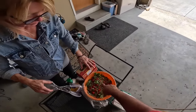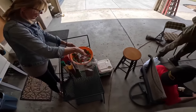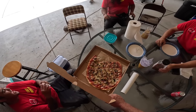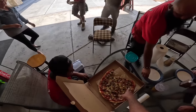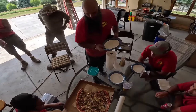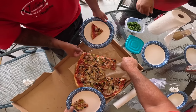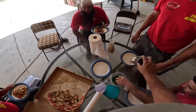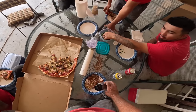What are these called? Pepitas. See, my mom doesn't use pepitas, so you got a one up right there. We got pepitas, you guys. Junior made it. Ooh, that looks good. Hey, how come some is missing? Make a whole sandwich. Jalapenos. Who brought jalapenos? Really?